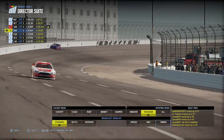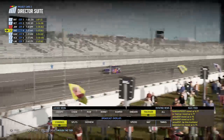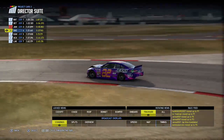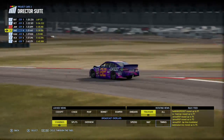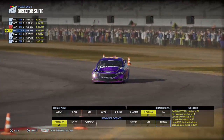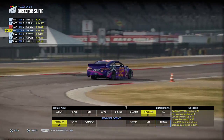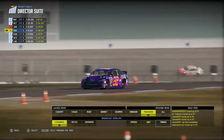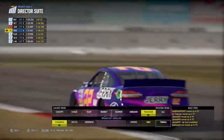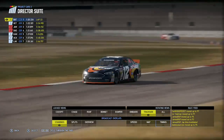Oh, Taxi's up high on the wall. Oh, he's loose. He's definitely fighting that loose car there. He's shown a lot of speed today, Cyborg, but is really struggling with consistency. Well, he had some time off, so he's trying to gather up and get back in the norm of being in that race car. It takes a little bit to get back in your roots there.